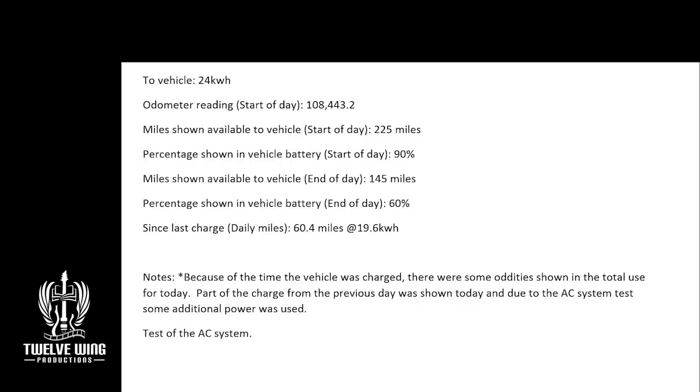First solar contribution to 38, ending at 89, and so here we go. Now we're getting into that time of year where you've got to figure out how you're going to use the power. In this case, 24 kilowatt hours was able to go to the vehicle.